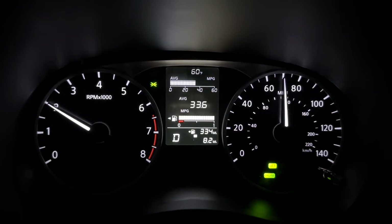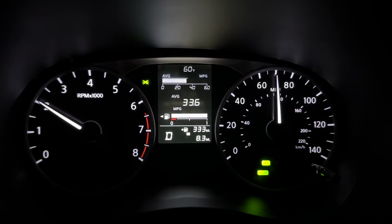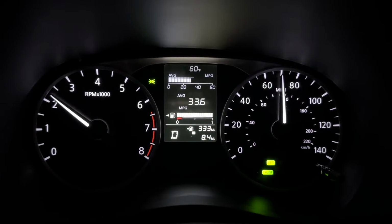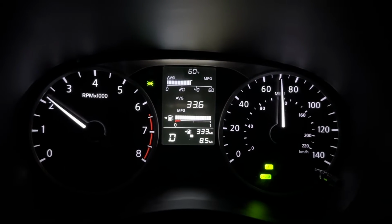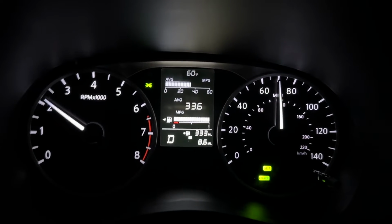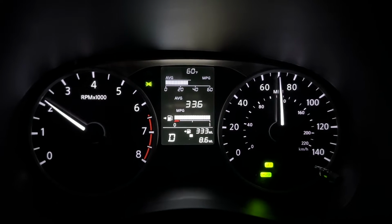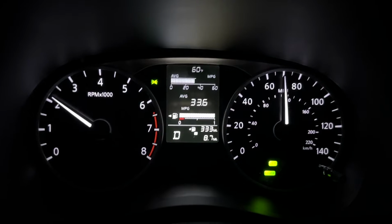Ladies and gentlemen, my name is Dietrich, and tonight we are in a 2024 Nissan Kicks S, and we are going to do a highway fuel economy test on this little SUV. All Nissan Kicks for the 2024 model year have the same powertrain, 1.6 liter engine, Xtronic CVT, 122 horsepower, and it is rated at 36 miles per gallon on the highway.